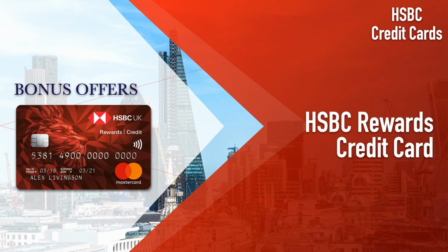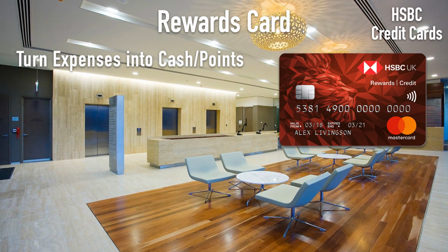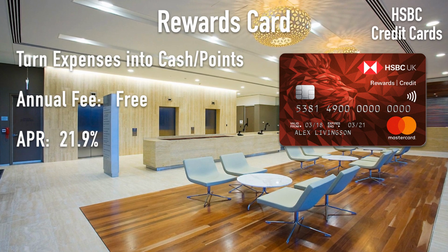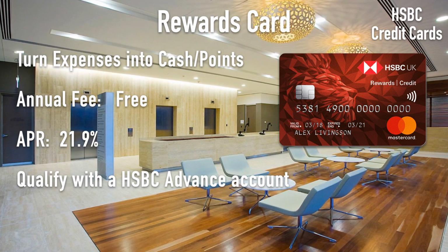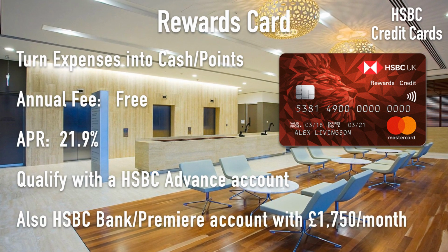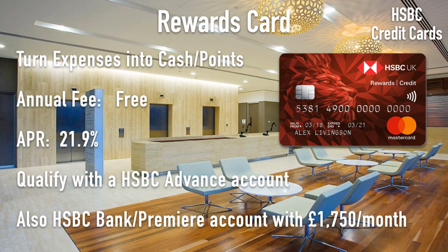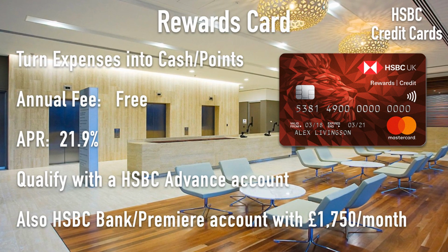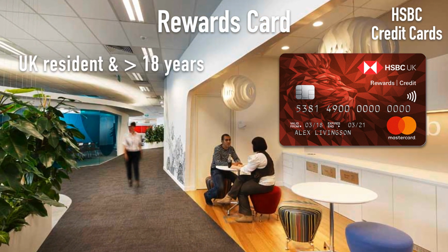The Rewards Credit Card. With the HSBC Rewards Credit Card, you can start turning your expenses into cash, points or benefit. This card has no annual fee and comes with an APR of 21.9%. In order to qualify for the HSBC Rewards Credit Card, you must be an existing HSBC customer, meaning having a HSBC Advanced account. You can also qualify with a HSBC Bank or HSBC Premier account. Now in both cases you are required to have at least £1,750 per month coming into the account for the past 6 months. Next to this, you must also be a UK resident and over 18 years of age.